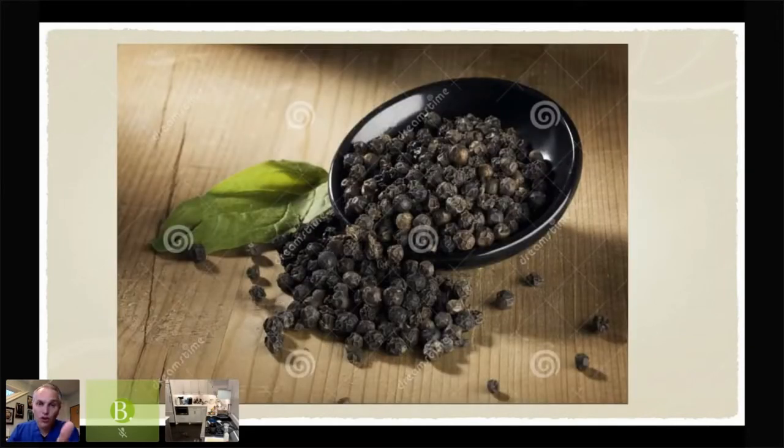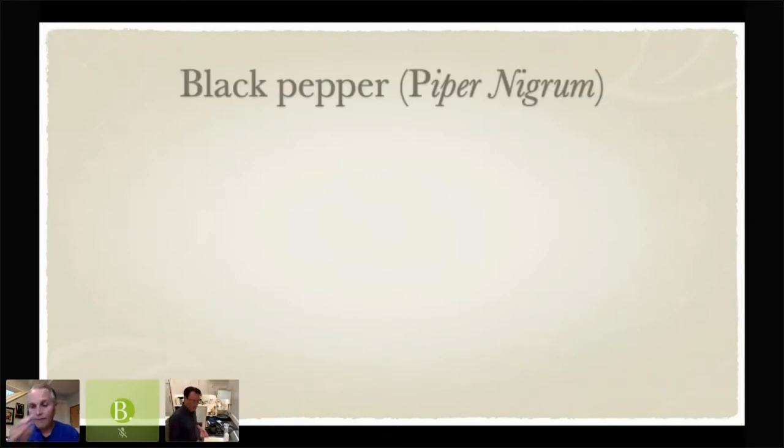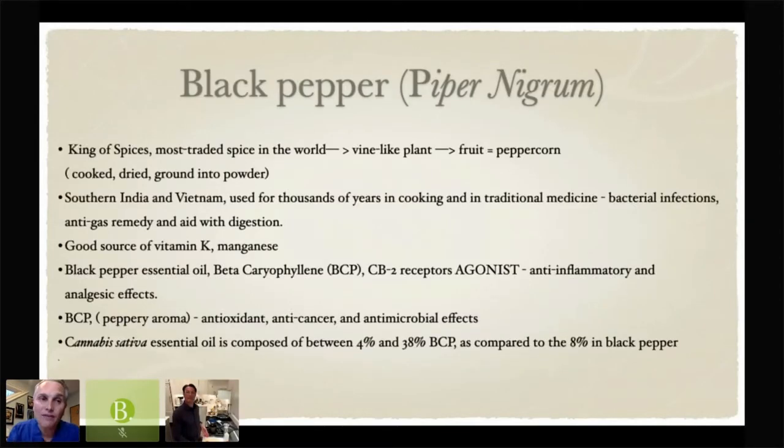So to get to the first food, we have black pepper, and now we're going to cook black pepper very briefly. This is one of my faves. This is the king of spices. It's one of the most traded spices in the world.